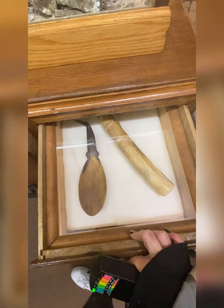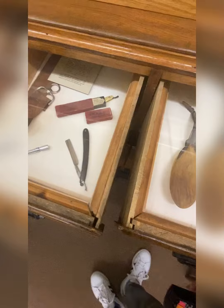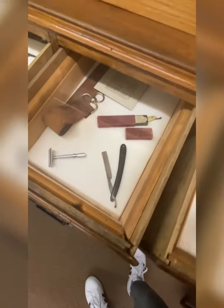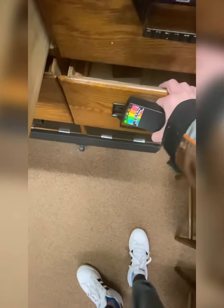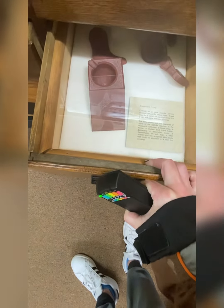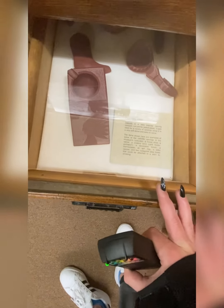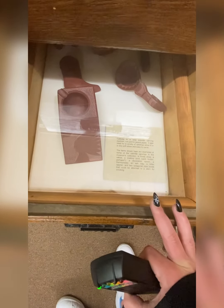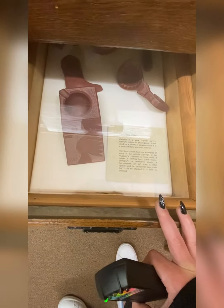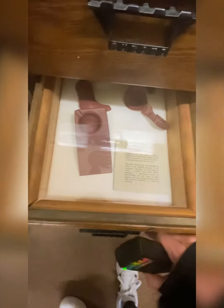Copper. Look at these cool tools and stuff that were probably used by natives. Oh, look, there's an old razor. There's a war club. That's really neat. Catlinite items. Catlinite is a very popular carving medium used for peace pipes and a variety of carvings, since it is a very soft stone and easy to carve. That's cool.